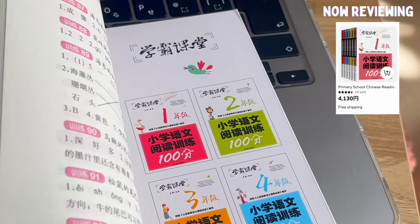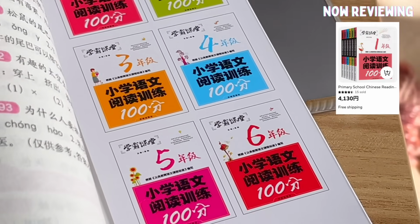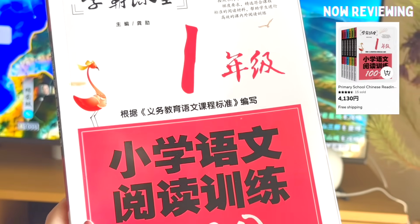The Shueba Chinese textbook, this was an entire book series for Chinese reading training from the 1st year of elementary school or primary school to the 6th year. Now, I couldn't really test out this textbook for myself since the level was too advanced for me, just like the previous textbook we've just seen. But now that I've looked at the first book in the series, I can tell guys that I will probably reach this level pretty soon, because it wasn't that hard for me to understand.